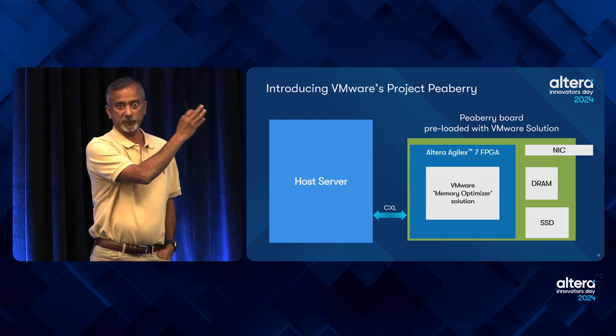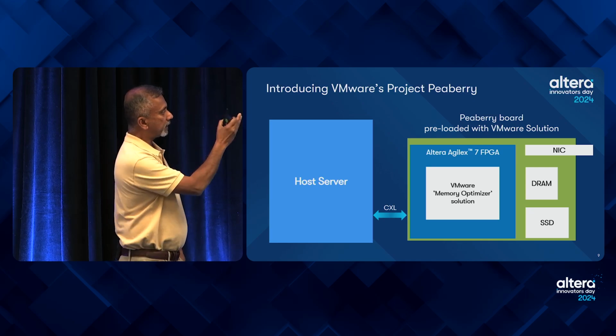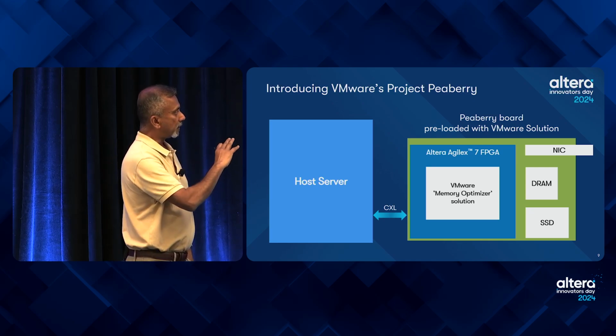The cartoon is actually wrong. We actually have 2 SSDs. Okay? And the DRAM is there, and I'll come to why it's there in the NIC.